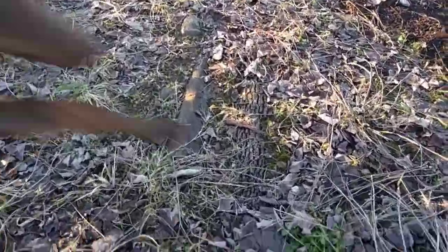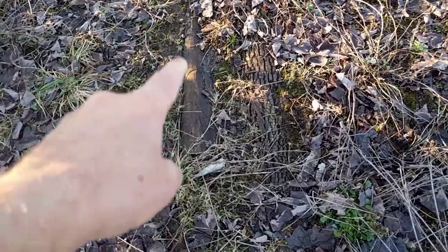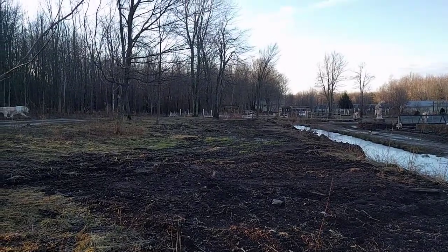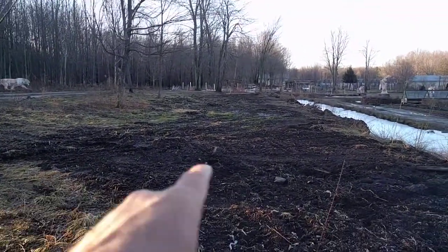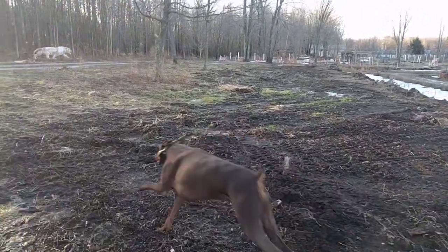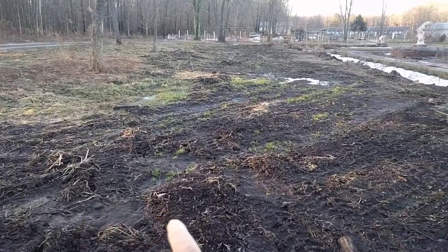So right in here, there goes my boy. You may see some of the logs here. Hank, easy! Some of the logs right here, buried underneath this whole area. So this whole area is hugelkultur bed. So there's probably up in here, there's only a single layer of logs.